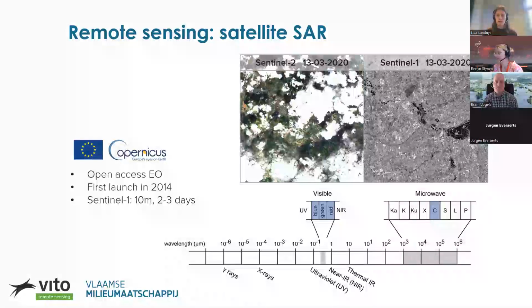Like you can see on this example, we have here 2 satellite images, one from Sentinel-2, one from Sentinel-1. On the Sentinel-2 image, you can see that it was actually clouded that day. But on the Sentinel-1 image, we can clearly see the flooded area in dark here. For those of you who don't know Copernicus, both Sentinel-1 and Sentinel-2 are Copernicus, the European Commission's Earth Observation Program constellations. Both of them are providing global data sets that are open access to all.